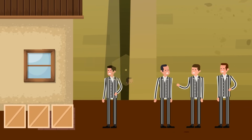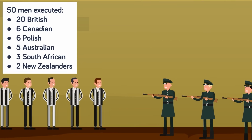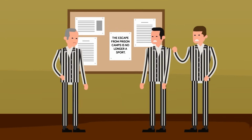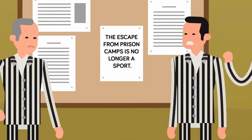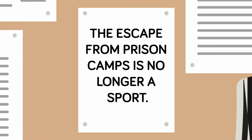20 British, 6 Canadian, 6 Polish, 5 Australian, 3 South African, 2 New Zealander, and a few others from various nations. Most of them were told to turn around and then were shot from behind with a pistol or machine gun. Soon after, notices were pinned to other POW camps which read, "The escape from prison camps is no longer a sport."